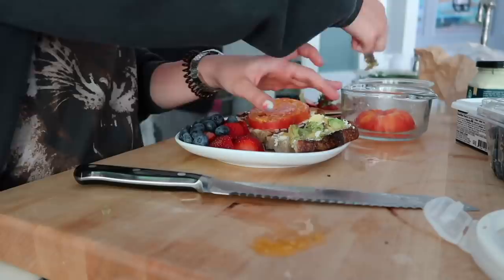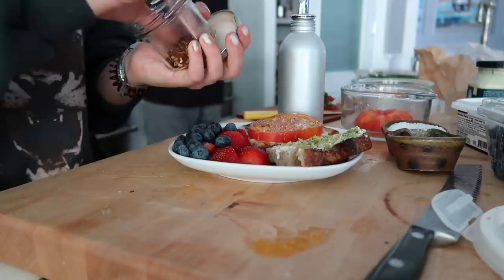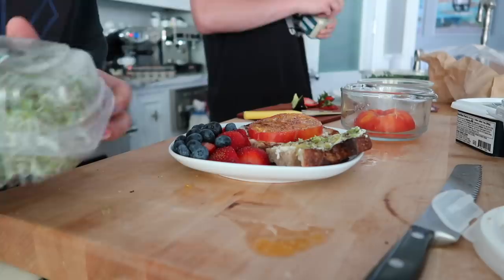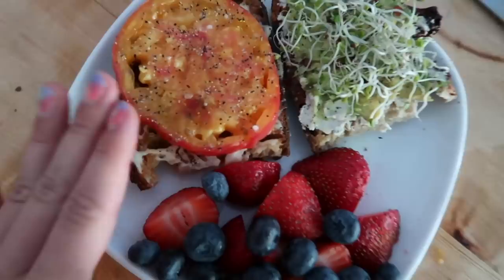Now it's time to season. I put some salt and then some pepper, some red pepper flakes, and then I put some olive oil. I'm going to put some broccoli sprouts on top. I love my little toasties. I love them and I must protect them at all costs. Let's get them in some good lighting.